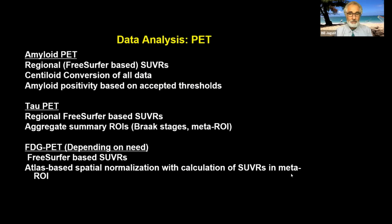Next slide. For PET, again, telegraphing what I'm going to talk about later, this is all very much based on what is happening in ADNI. We want the data to be mergeable with all the ADNI data for MRI and for PET. So this is really quite similar. There are some minor differences we can get into later. But we're going to be using FreeSurfer-based regions to characterize tracer uptake for amyloid and tau PET. For amyloid, we're going to provide data in centiloids, and we're going to provide positive, negative status based on the thresholds that we've worked out in ADNI.